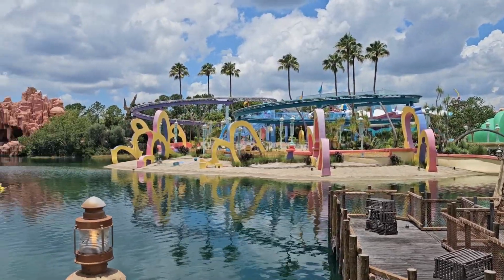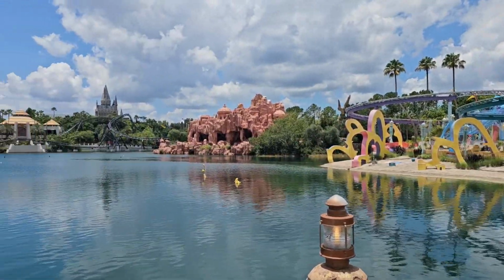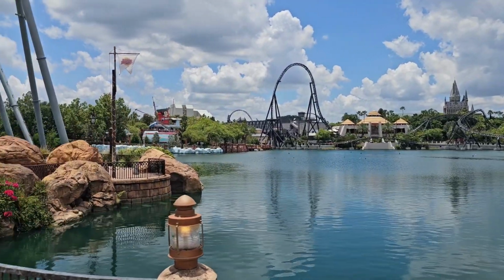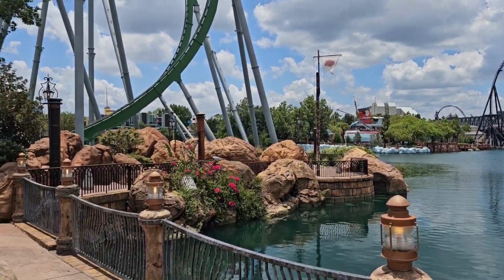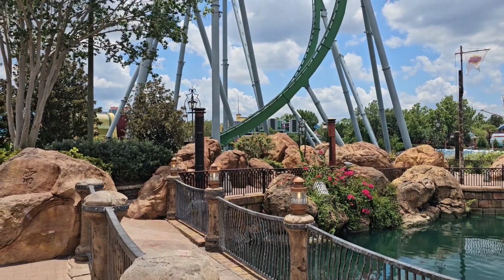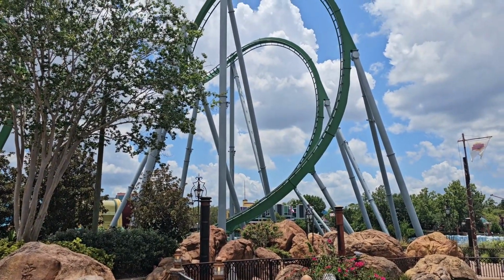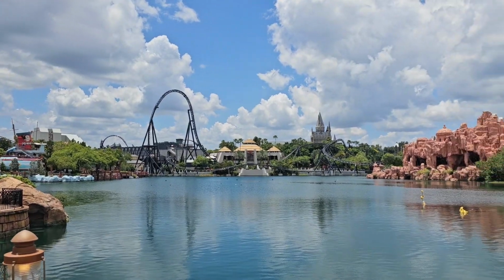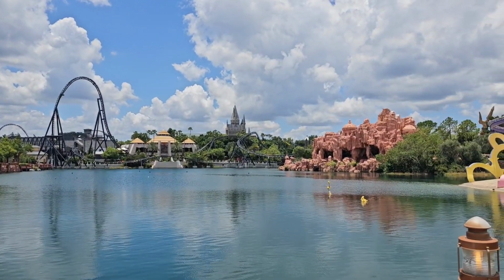This is one of my favorite spots in the park, right here overlooking the lagoon in the center. You can see the whole park from here. There's the Hulk coaster. And there's a really good view of the castle from here too, if you're a Harry Potter fan.